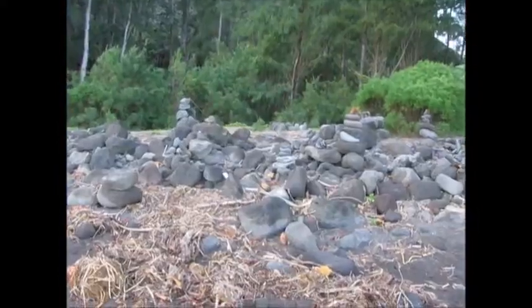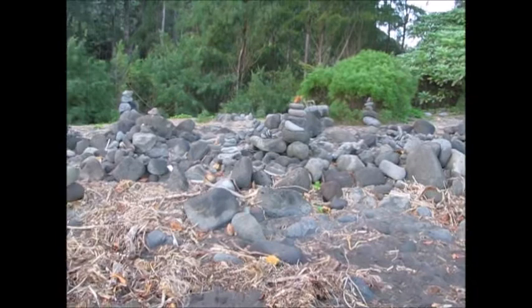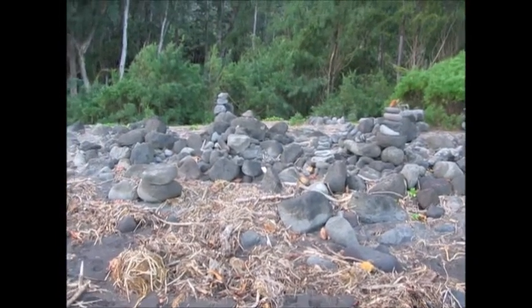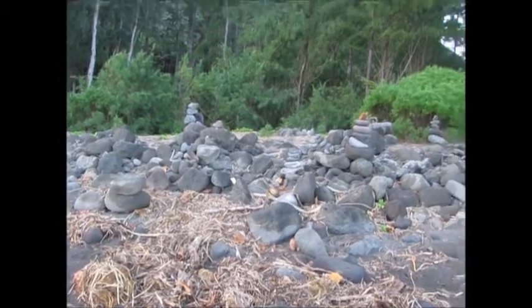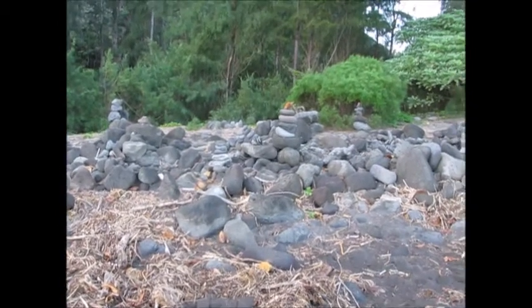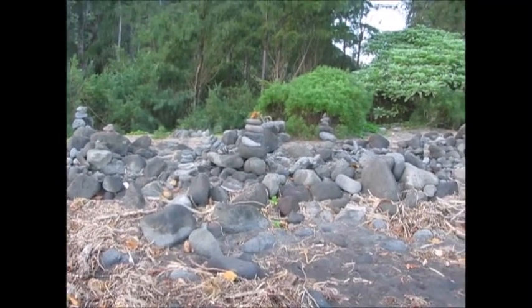It's really neat. So we see these all the time in Canada, and I can't remember what they're called, but these rock monuments generally are put here to honor someone who's died or to honor the gods or what have you. So they're pretty neat. Also made out of lava rock.